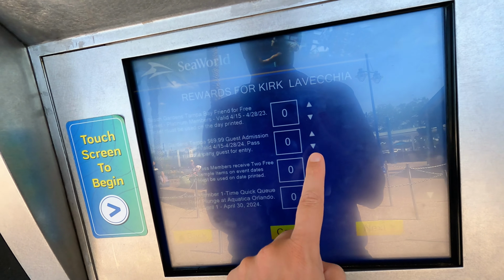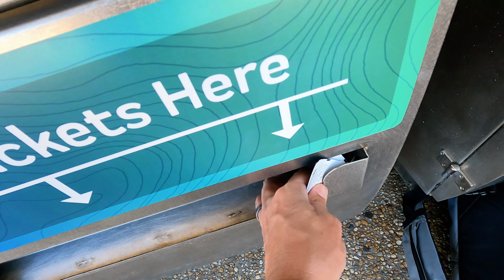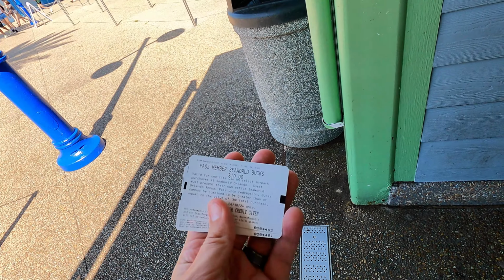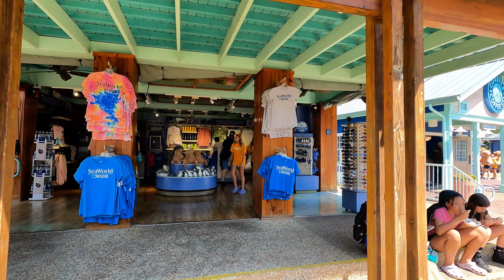Head to the self-service kiosk and print out all of our vouchers. So we have 2 Seven Seas. That's a lot of good. Thank you. Giving it away, dude. Quick cue. I forgot about the quick cue. Sea lion feeding, $10.